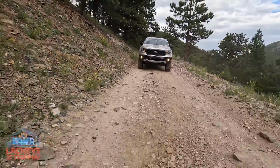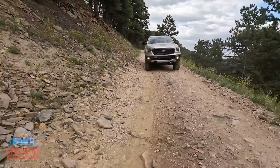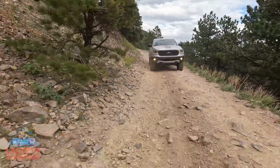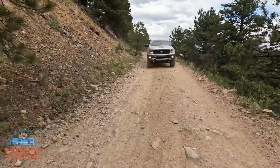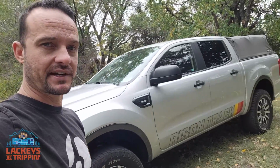And before you ask me why I didn't wait and get a new Ranger, I'm just going to tell you I'm not a big fan of the looks of the new Ranger. I think this one's sharp. It's going to look good for a long time. It's a little understated, I'll be honest. I wish this truck looked a little more aggressive, but the new Ranger is just a little too funky for me. So anyway, that's why I didn't wait and pick up one of the new Rangers.